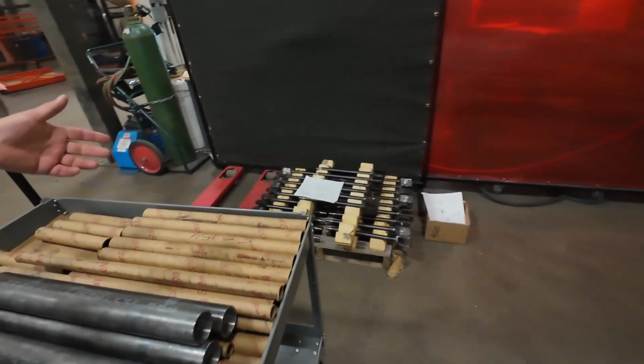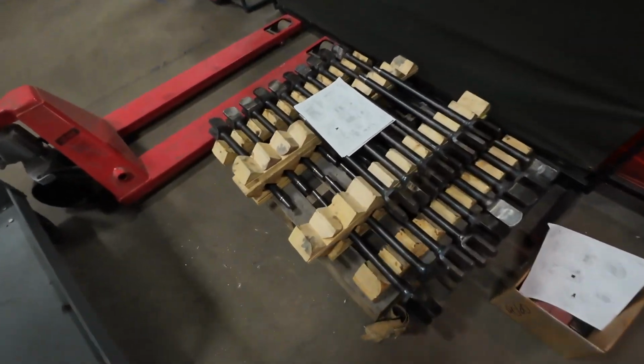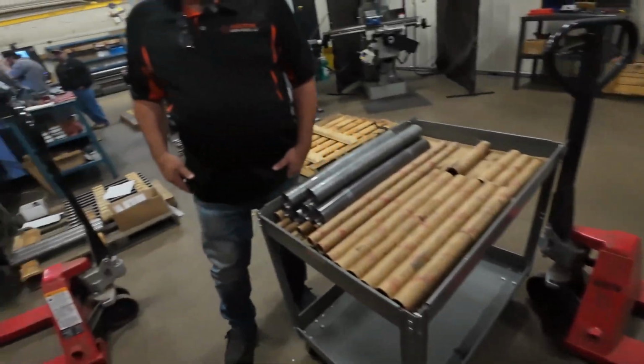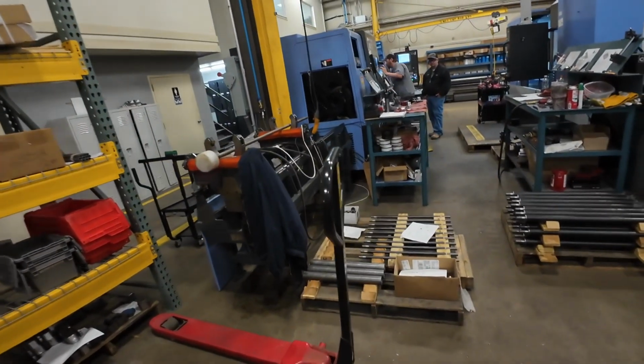Lots of different sizes. That would be your rods. They got to get machined and chromed. Yep. So you do the chroming here too then? No, they send that out. They send it out, okay. I wondered about that.